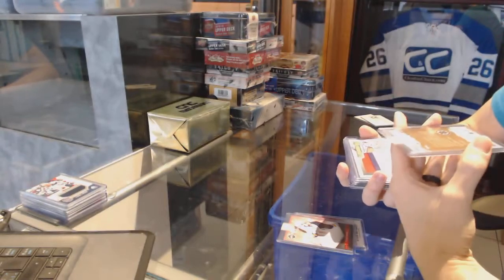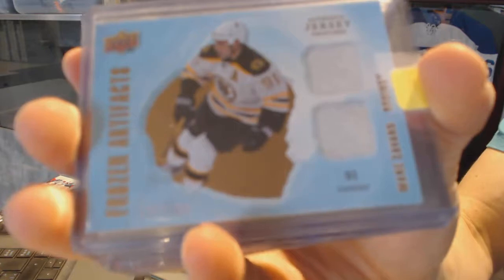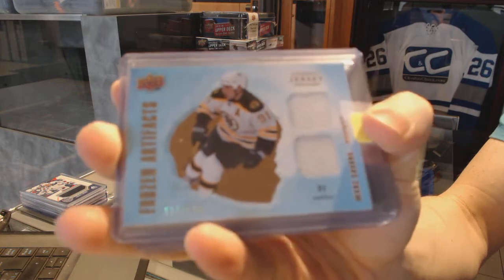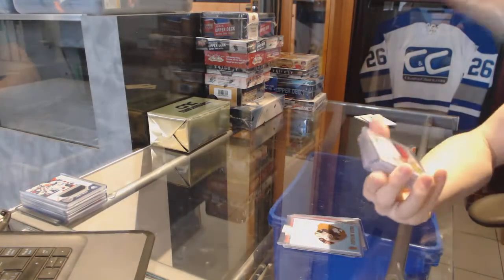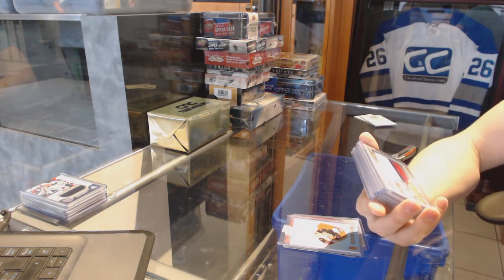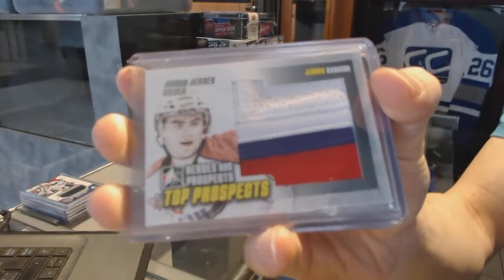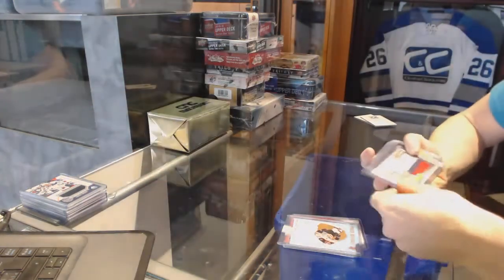We've got an 0809 Upper Deck Artifacts, Frozen Artifacts, number to 199 for the Boston Bruins, Mark Savard. We've got an 0910 Heroes and Prospects, Top Prospects, Jumbo Jersey Silver, Jimmy Bubnyk. I can't remember who drafted him, but we'll double check that.